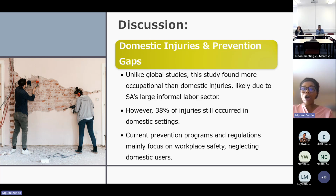The findings of this study are contrary to findings in South Korea and Australia, which reported an almost even distribution between the proportion of occupational and domestic injury, with slightly more injury occurring in domestic settings in these countries. However, South Africa is a developing country with a large informal manual labor market, and this could account for the increased proportion of occupational injuries that are seen in this country. Nonetheless, a considerable proportion, close to 40% of the injuries in this study, did occur in a domestic setting.